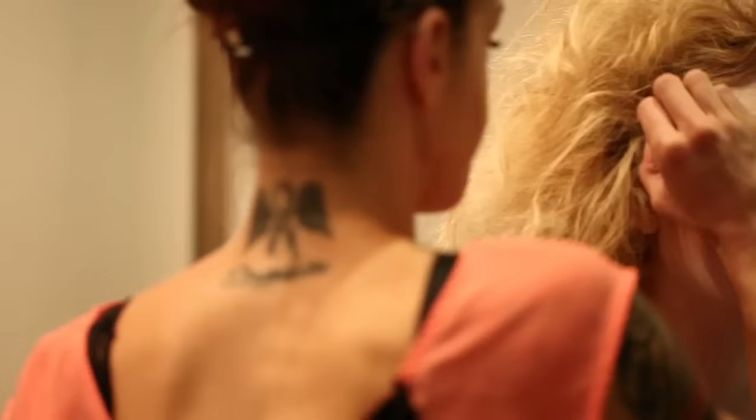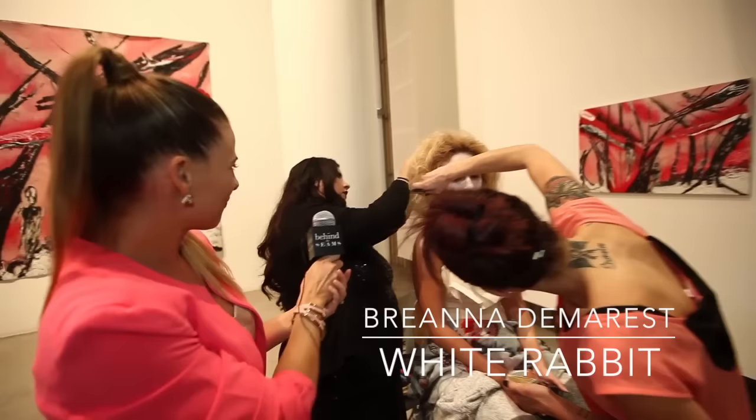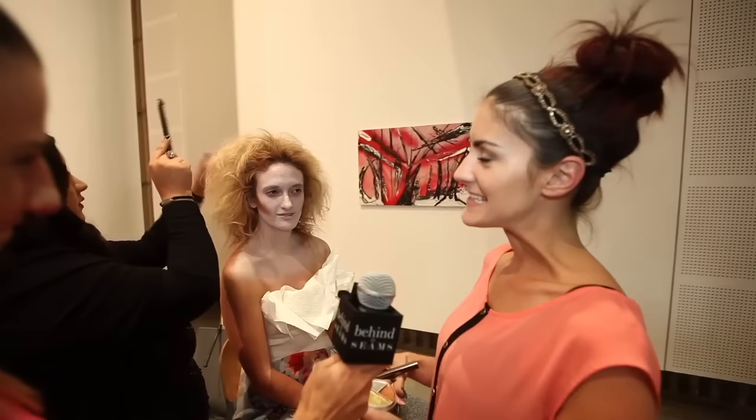Tell us a little bit more about your look, what you have prepared for us, what you have in store for this contest of Alice in Wonderland. We're going for the White Rabbit theme, so we're going to be very avant-garde, crazy out there. She's going to be a female rabbit? Yes, very feminine, but still very high fashion, a lot of metallic.